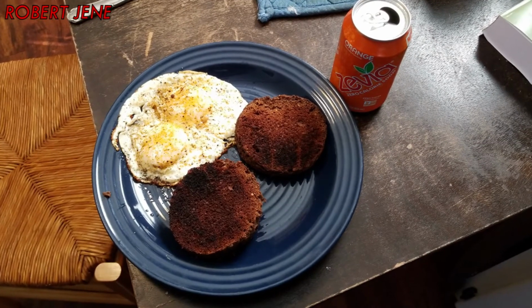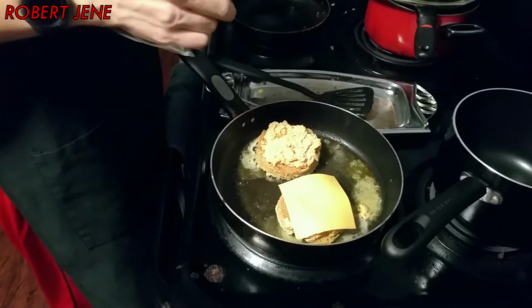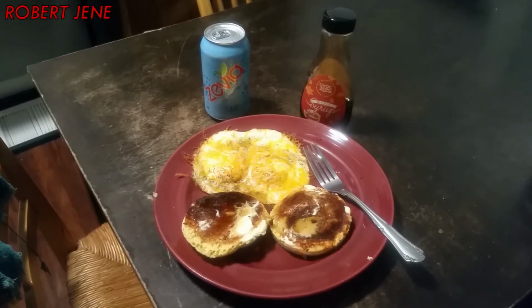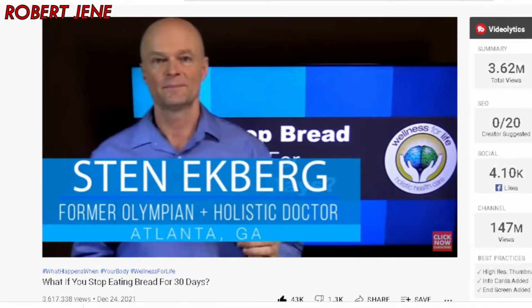You can modify and experiment with the recipe. I've made a wheat flavored kind, a half coconut flour kind to get a different texture, you know. Some chocolate kind is pictured here with these eggs. You can grill it like I'm doing here with tuna and cheese. You can toast it and put on butter and keto friendly syrup. Just make sure you check the ingredients of your syrup. And for more info on bread, check out What If You Stop Eating Bread for 30 Days by Dr. Sten Ekberg.